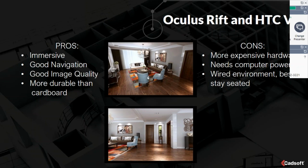And when you put on that helmet, it takes you into that space. So it's got really good immersive qualities. It's got good navigation. Both the Rift and the Vive come with hand controls. The Rift ships with an Xbox controller. So just like you would use the controllers to go through a game, you're going to walk through the home with those same navigational controls.